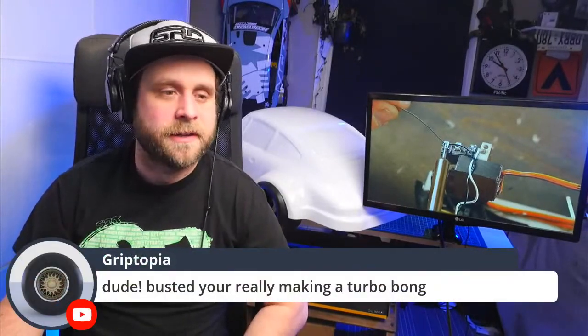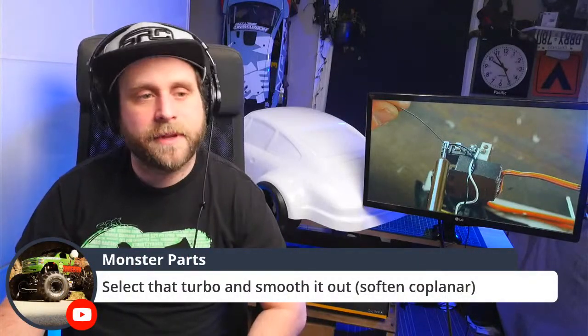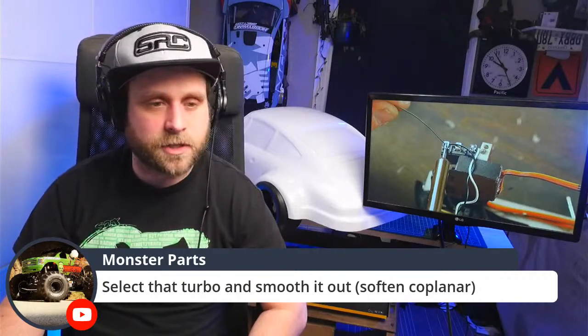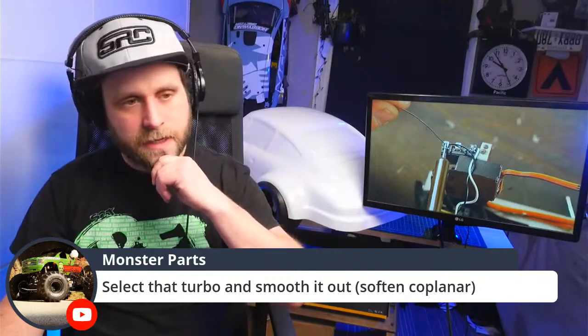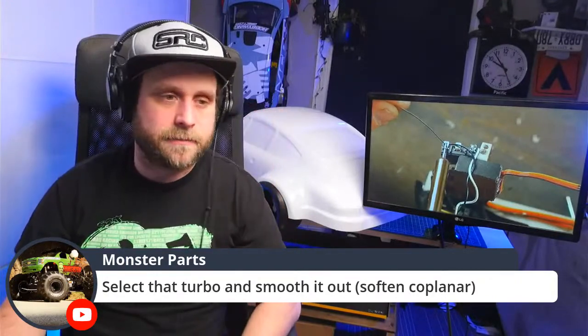Turbo Bomb. Dude, man, it's been a while. Select that turbo and smooth it out and soften. Yeah, I can. I actually could. I have the tools. I've got some plugins in SketchUp that let me smooth out some stuff. I can do that, but I'm just not bothering right now.